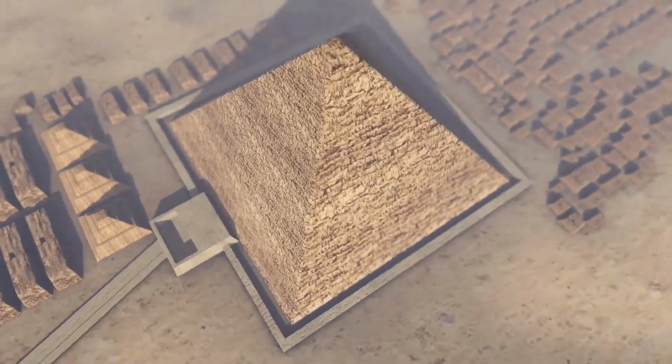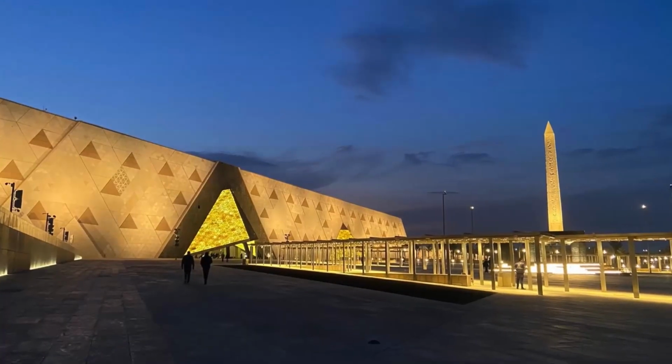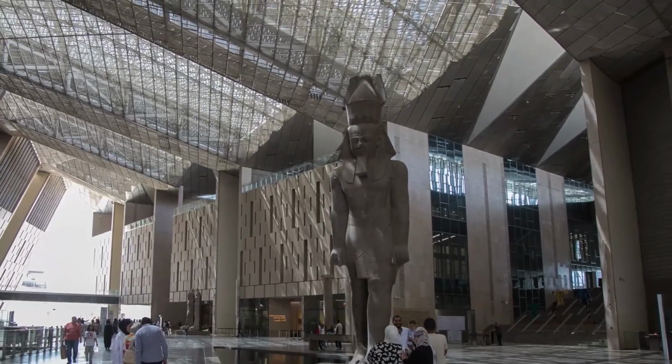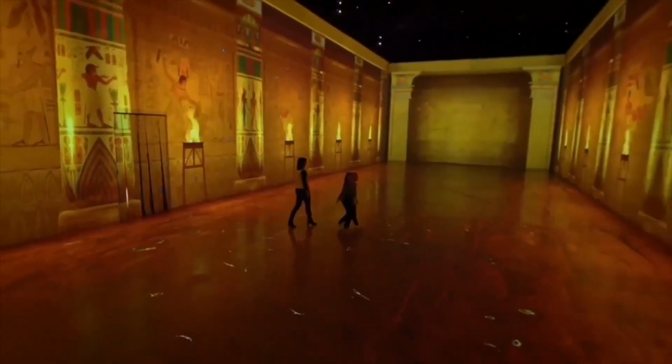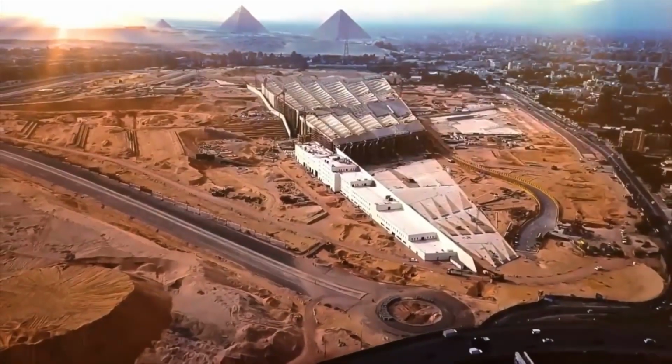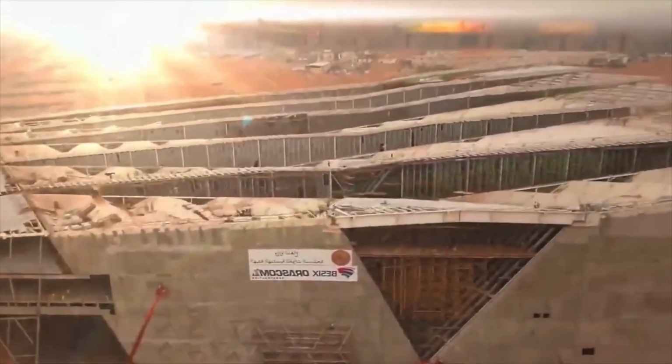An international consortium has been chosen through a competitive process to run and maintain the museum's services and facilities. This ensures everything is top-notch for your visit. The contract for this was expected to be awarded in early May 2020. That's all for the Grand Egyptian Museum.